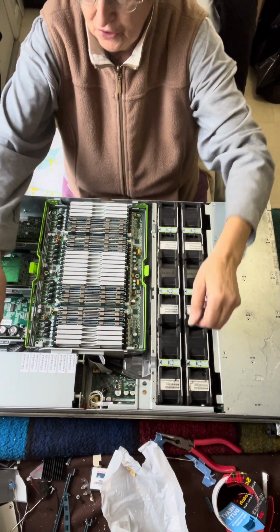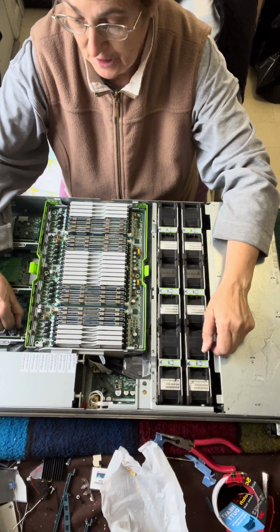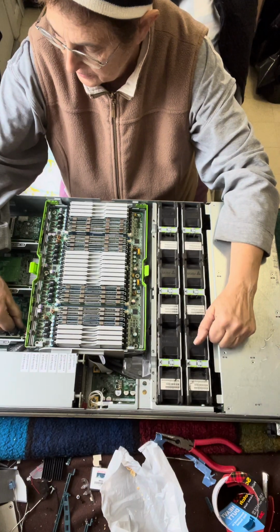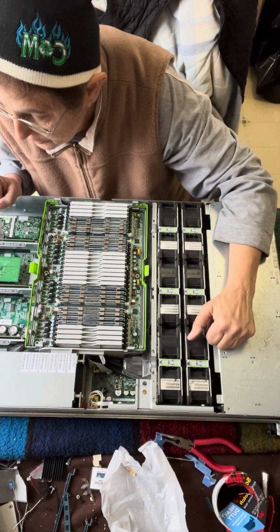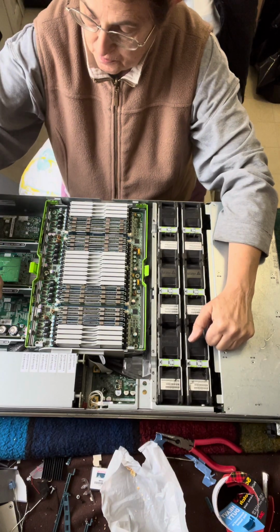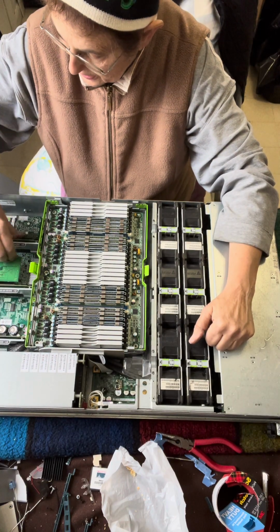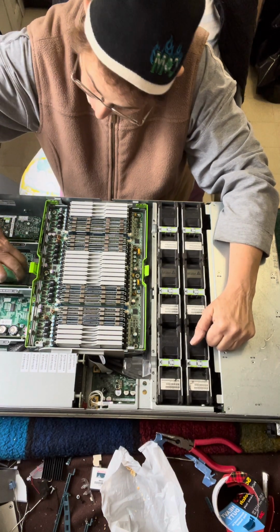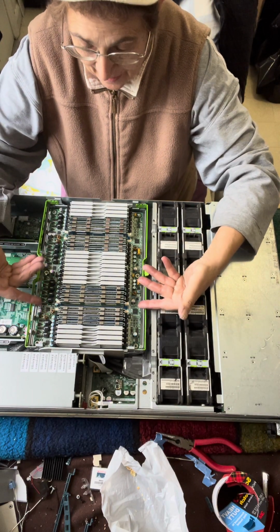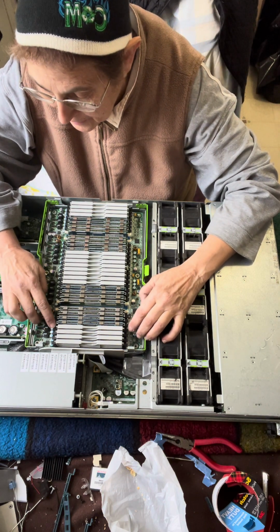Well, if I were a person who used naughty words, this would be a holy shit motherboard. Wow. This is another Sun Microsystems unit. There's a big board under here, backplane board, PCI risers, slot cards, fans. But look at that. That's a shitload of RAM.